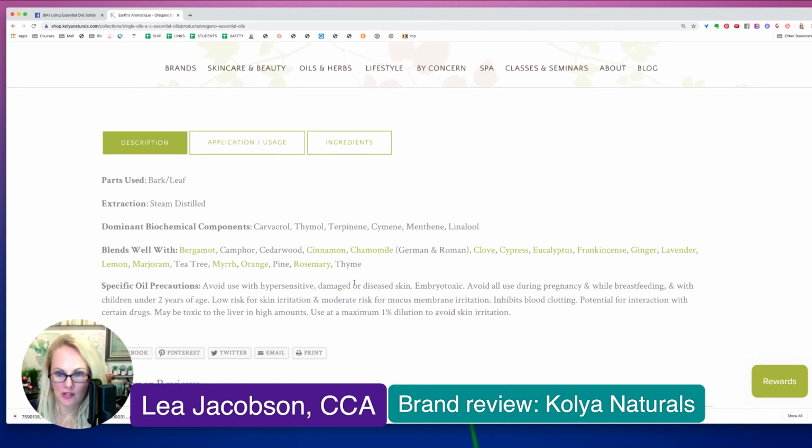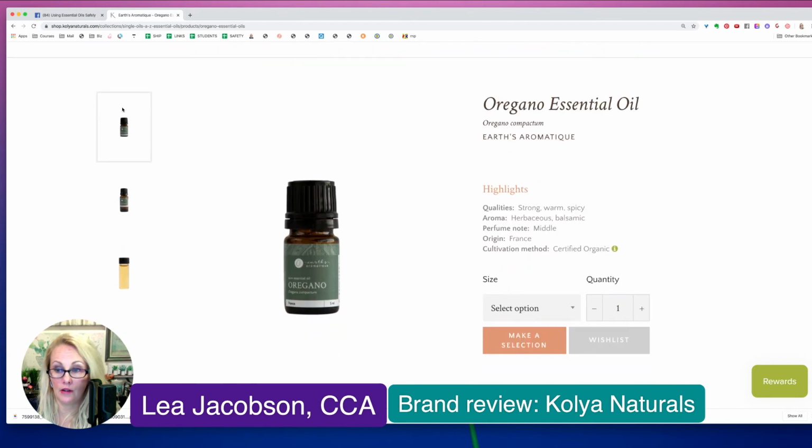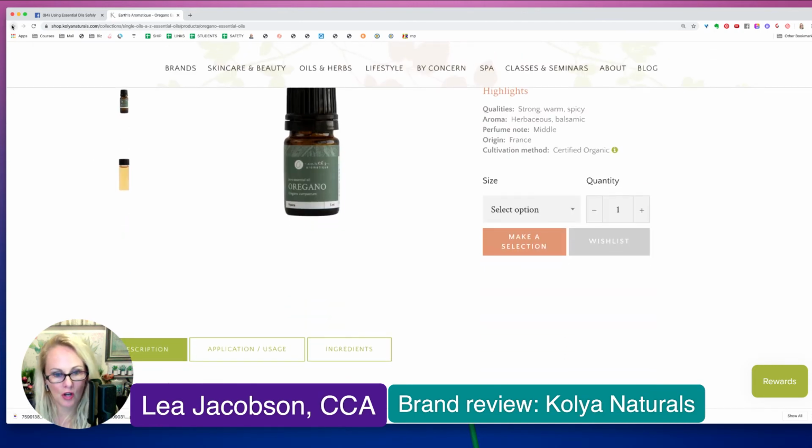Avoid with hypersensitive, damaged, diseased skin, correct. Let me see. So this is to be avoided if you are pregnant, if you are breastfeeding, underage too. So they do have that correct. It does inhibit blood clotting. It does have potential drug interactions. And I do like that they have this here too. So they are correct on this. This is correct. So it's good to know. Oregano essential oil is very, very strong and very, very potent. So you do have to use that with extreme caution.